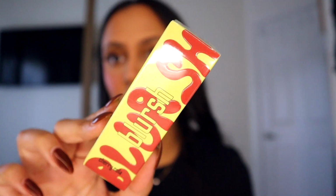The blush is what initially attracted me to the brand. I got this in a really vibrant red tone, because I've been wanting a red blush. So that's it. That is all from me.